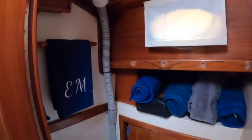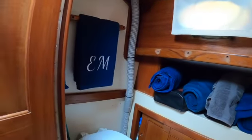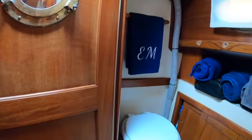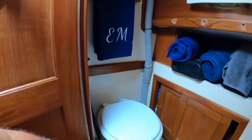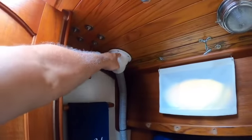And that's the other thing, by the way. This head has been used, and that vent is right there, and I can't smell anything. I'm sitting right beside it, and there's no smell out here either. If you know how the Airheads work, they've got a little vent down here and a little computer-fan type thing up in here that sucks it all out.